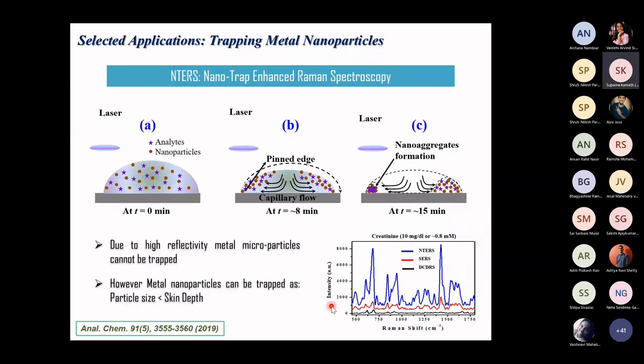You know that with Raman spectroscopy, it is called nano-trap enhanced Raman spectroscopy. We abbreviated it as NTERS. We proposed this. One of my students, Dr.